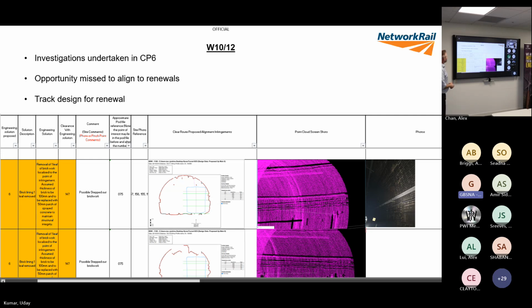But so this is just an extract of a spreadsheet I've kept. It's almost a gigabyte in size. This is a spreadsheet looking at all of the points in the tunnel we need to intervene on to get it clear to W12. And as we had a point cloud survey of the entire tunnel, which was actually quite lucky for the renewals we did, because I don't think we'd have surveyed it starting from scratch and been ready for the possession otherwise. So these are the point cloud extracts.